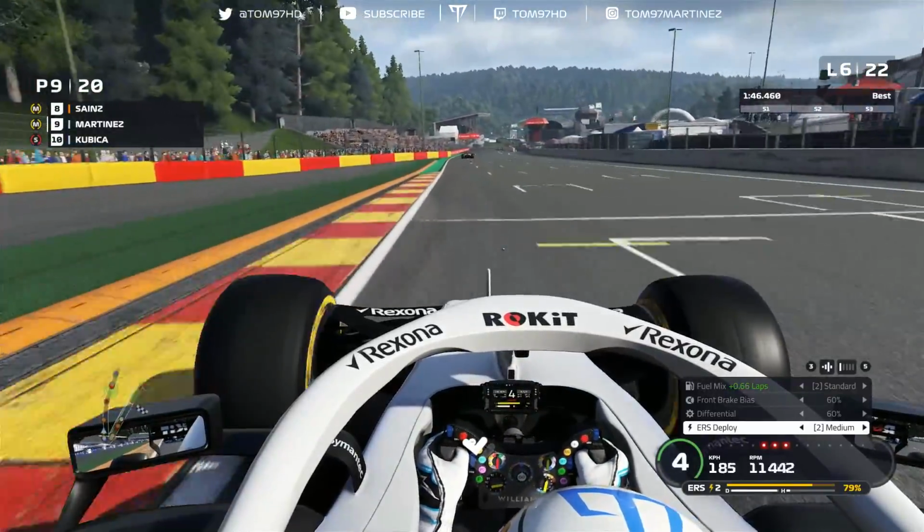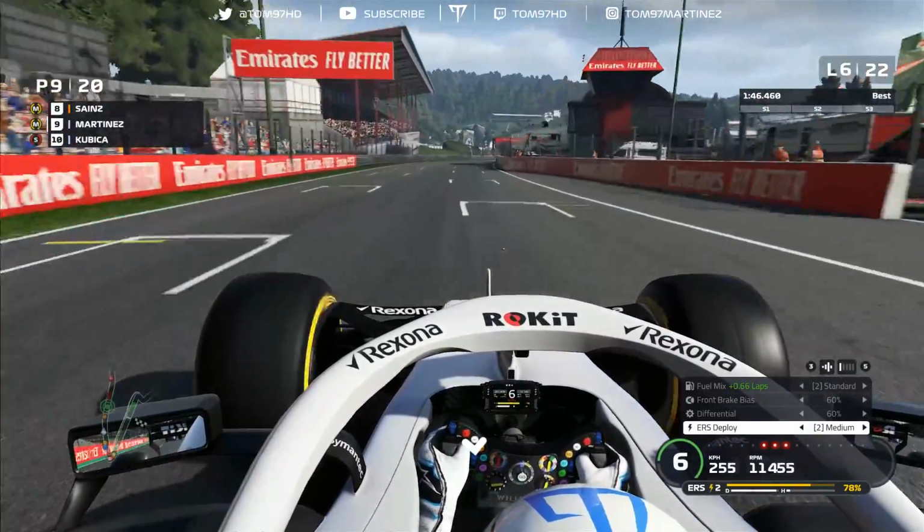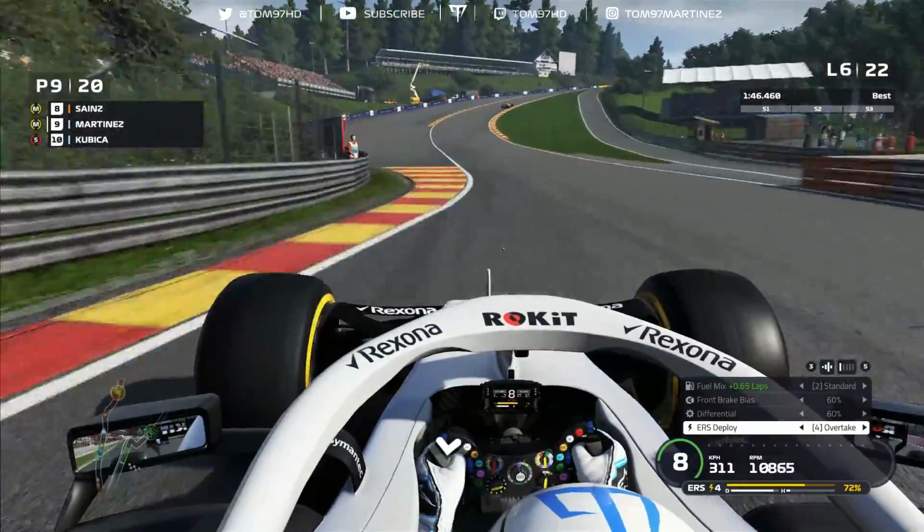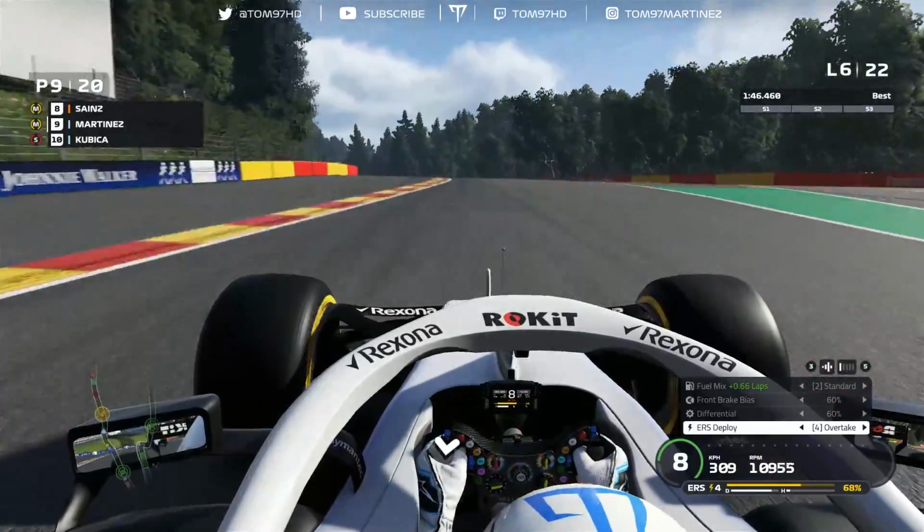I might let Kubica go here. He's got better pace than me, to be fair. So I might do a little tactical switch and let him overtake me because he's got more pace. It is what it is. He's on the soft tyre. He's working better. Hopefully he can get off Sainz and I can just follow him.